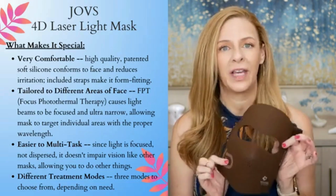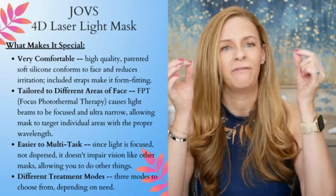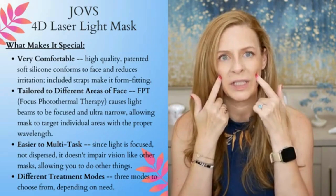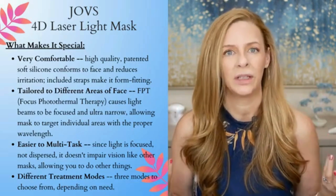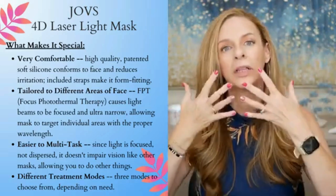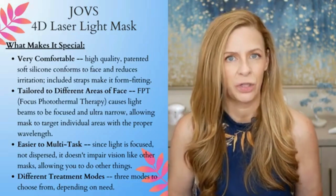That is the first thing that I noticed with this mask right away when I put it on and used it, is that those light beams are very narrow and very targeted to the specific area on the skin. So with other masks that I use, it's like you're losing the light because a lot of the light is dissipating around the mask, in the eye area. You definitely need to close your eyes.